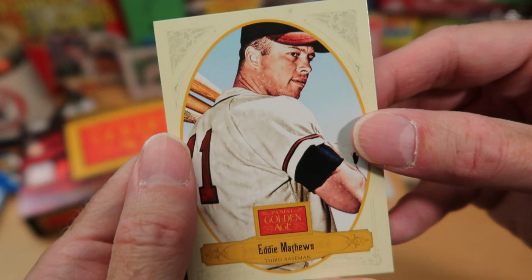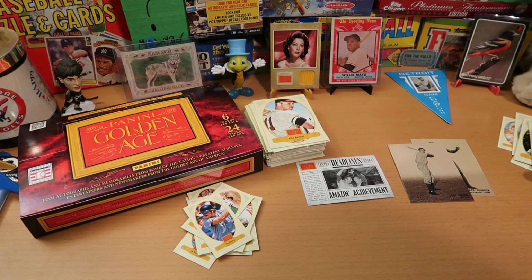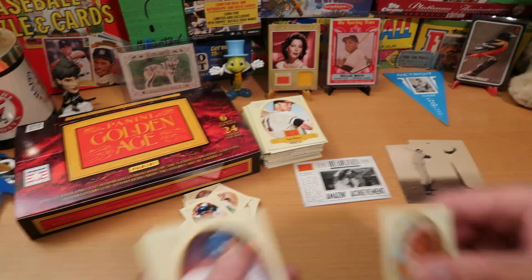It's Eddie Mathews, Hall of Fame third baseman. I'll keep the Rusty Staub card too. I always liked him a lot, so I'm going to put that over there. What did I keep out of this one? And anything I didn't keep, you guys are welcome to claim.